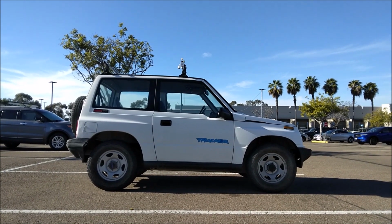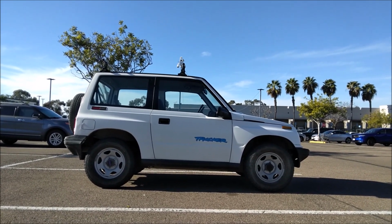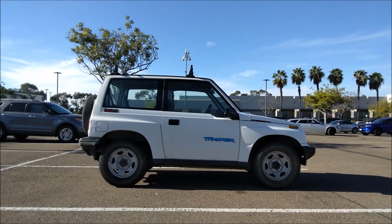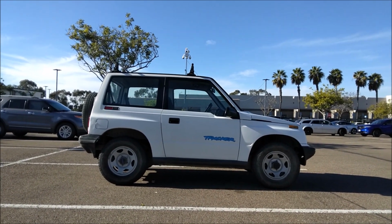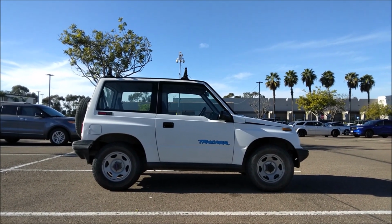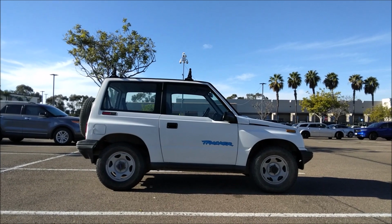The Pajero never came out here. It came out as the Montero, but in 4-door form. There was a 2-door one in the early to mid 80s, but it wasn't as small as this. So in terms of little off-road capable SUVs, there are not many in America.